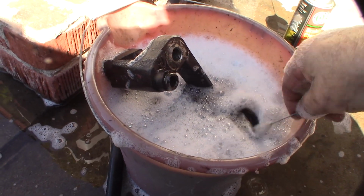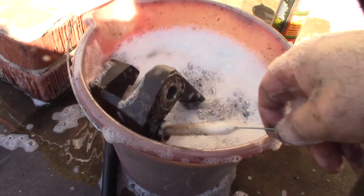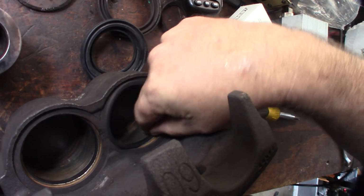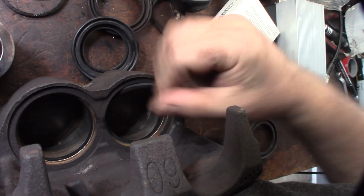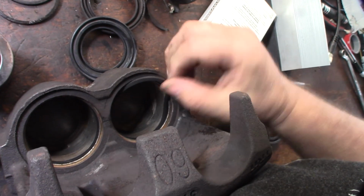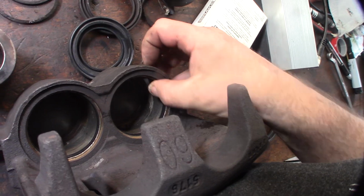This is where the pin goes, the caliper pin. Kind of going back in. So it's hard to show you to get the seals. And I already got one on. Just got to kind of push it in there. Kind of get it in there down. At first it might seem like the seal's too big, but once you get it all in there, it will go. And once you're done with that, you got to lube them up with brake fluid.